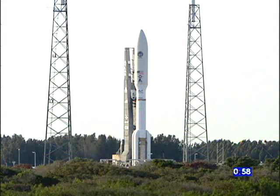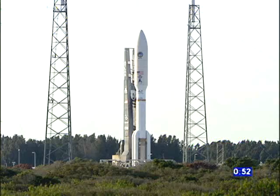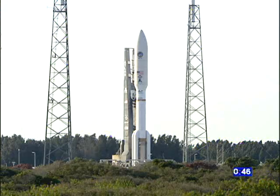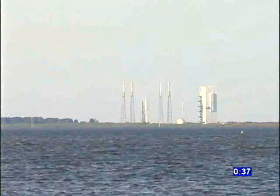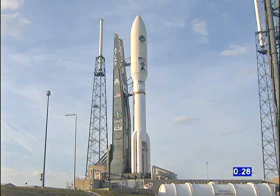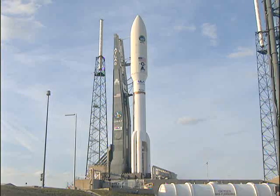Rock, report range status. Range green. 1 minute mark. Stable at step 3. Water deluge is on. ECS reduced for launch. Status check. Go Alice. Go Centaur. 20. 15.